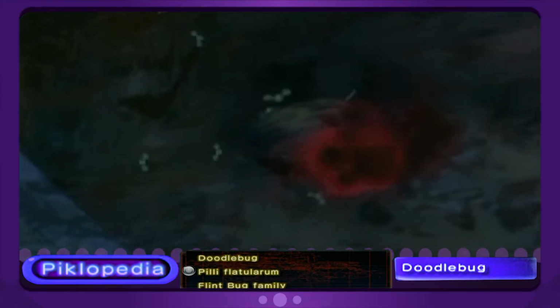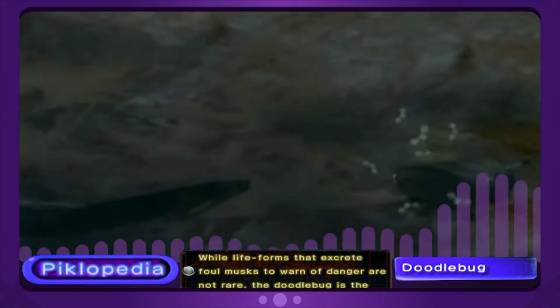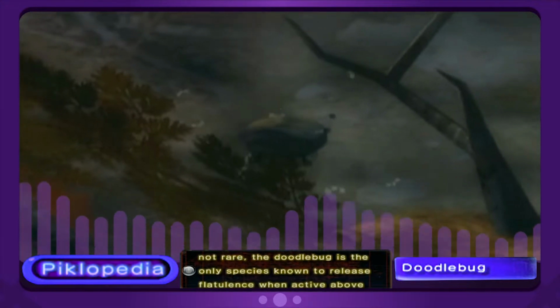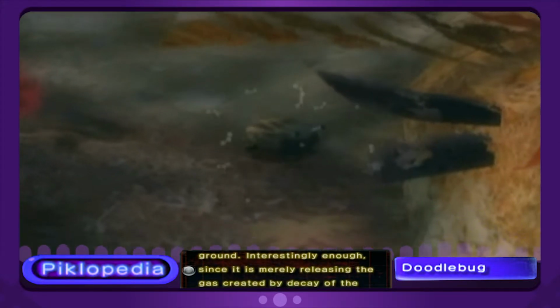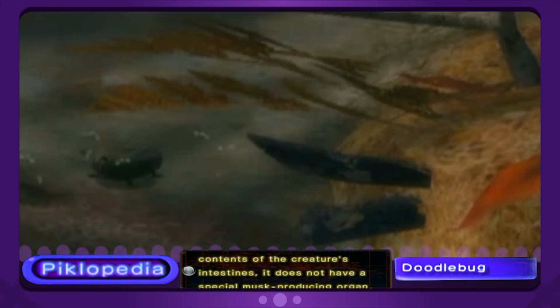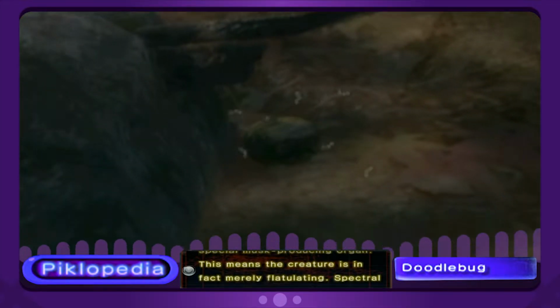Flint bug family. While life forms that excrete foul musks to warn of danger are not rare, the doodlebug is the only species known to release flatulence when active above ground. Interestingly enough, since it is merely releasing the gas created by decay of the contents of the creature's intestines, it does not have a special musk-producing organ. This means the creature is in fact merely flatulating.